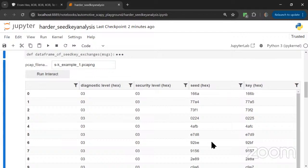Seed key, seed key, seed key. You're looking for, what's the F? Add one. Bingo. Now you might be saying to yourself, but Ben, that's stupid. And you would be right. You'd be 100% right. That is stupid.